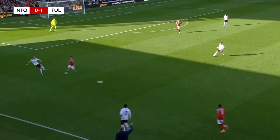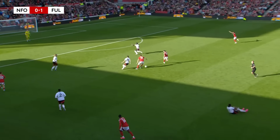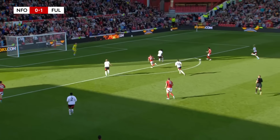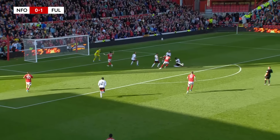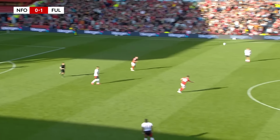And here's Joachim Andersen. Forward for Adama. He was at full stretch and he's inadvertently turned it into the path for Chris Wood. Now Anthony Elanga. Great block from Calvin Bassey. Elanga goes down. Get up, you.